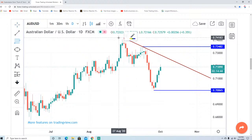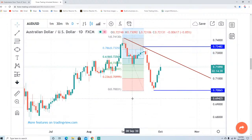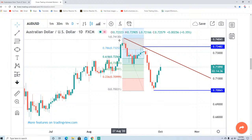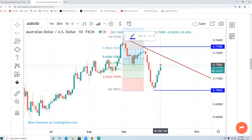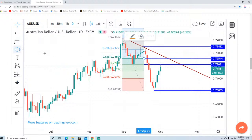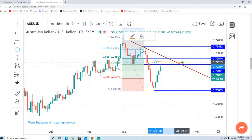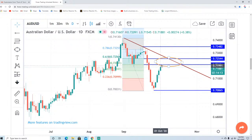And as far as if it is a correction, let's see where we're at on that level. Okay, so we have, there we go, horizontal ray. If we go to the 50%, we just tagged that today. So we'll look to the 618, and then we'll put one of these in here. And now we have this downward sloping resistance. So we're looking for X marks the spot somewhere in here for the market to run out of gas, and then continue its wave lower, which would be good.